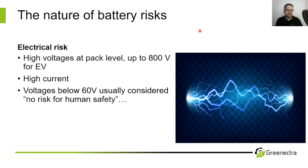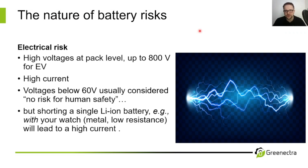Voltages below 60 volts are usually considered no risk for human safety, but it can actually be a risk. Just imagine someone accidentally shorting the battery with the wristband of the watch. Wristbands are usually out of metal. They have a pretty low resistance and there will be a pretty high current in the event of a short. And there are people who got burned pretty severely. In all battery labs in which I worked in the past, it was always forbidden to wear any sort of watches or any sort of jewelry.